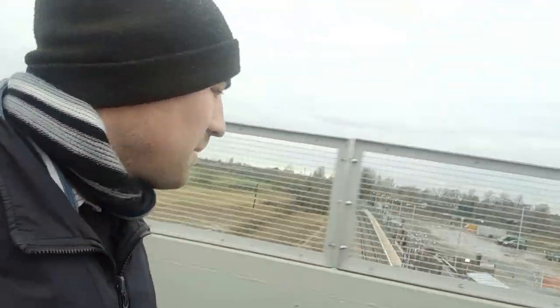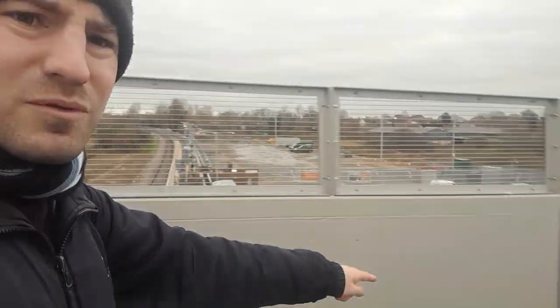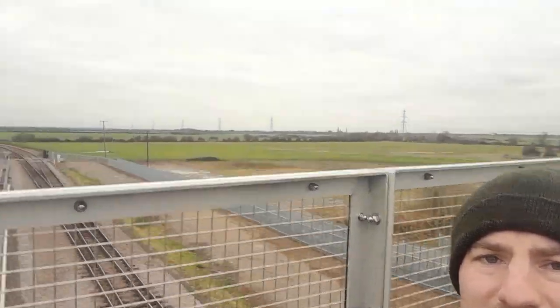And I expect it would be the same. Yeah, so that panel would also come out and they could put lifts in. I quite like the view you get from here though. So what we're going to do, we'll go down now and we'll go and have a look at the railway station.